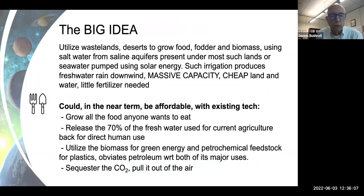So the big idea here is to utilize wastelands and deserts to grow food, fodder, and biomass using salt water from saline aquifers, which actually are present under most lands. Most of these deserts and wastelands. There's a huge one under the Sahara, which would, if used, or you pump Mediterranean or Red Sea seawater to do the halophytes in the Sahara. As you do this, the salt water evaporates, produces an unstable atmosphere, produces rain downwind, which means this will put rain back in the Middle East, and we can regrow the cedars of Lebanon.